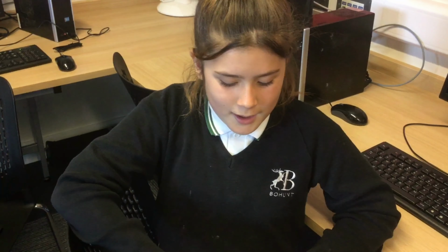And I really like the library because there's lots of different books and selections that you can choose from, and it really determines what book you want to read, and there's loads of different ones that you can choose from.